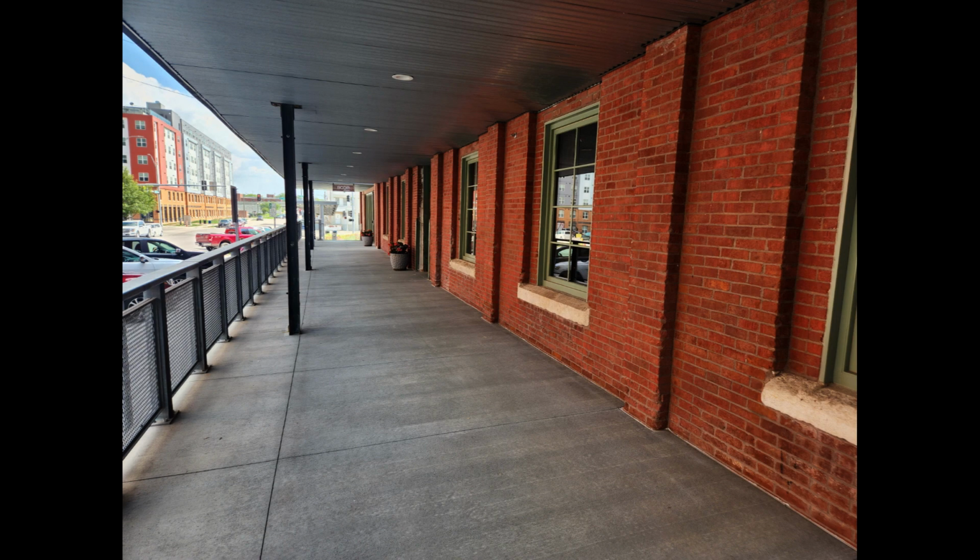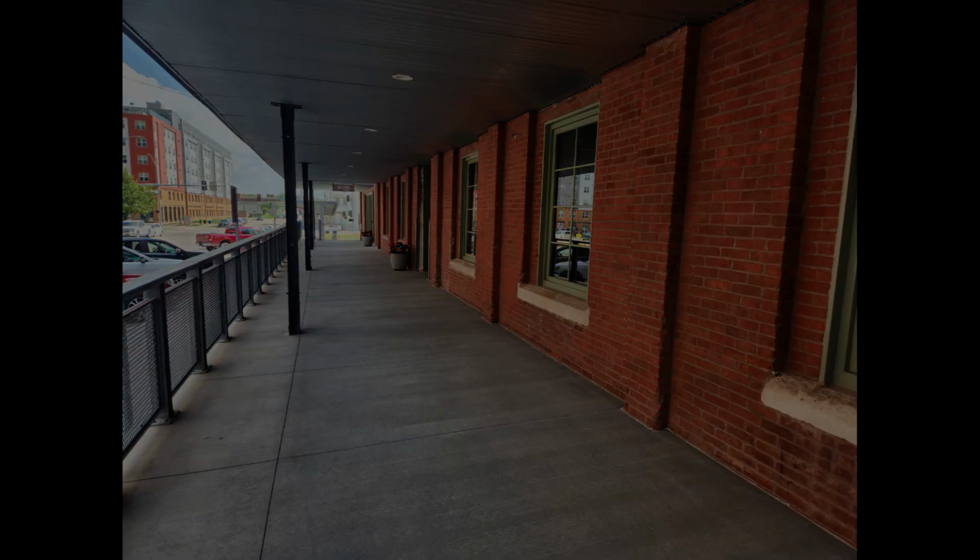But also, if it starts to rain or if the weather is a little variable, this is a great place to be, because if it is raining, you can stay under these overhead structures almost the entire time and still get great photos.